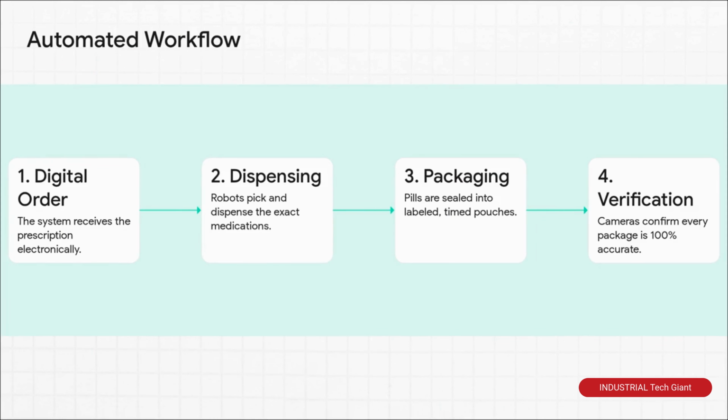So, how does this magic actually happen? It's a pretty seamless flow, really. First, a prescription comes in digitally. Then, robotic arms pick and drop the exact pills needed. Those pills get sealed into perfectly labeled pouches. And this is the most critical step: a high-resolution camera scans every single package to make sure its contents are 100% accurate before it goes anywhere.